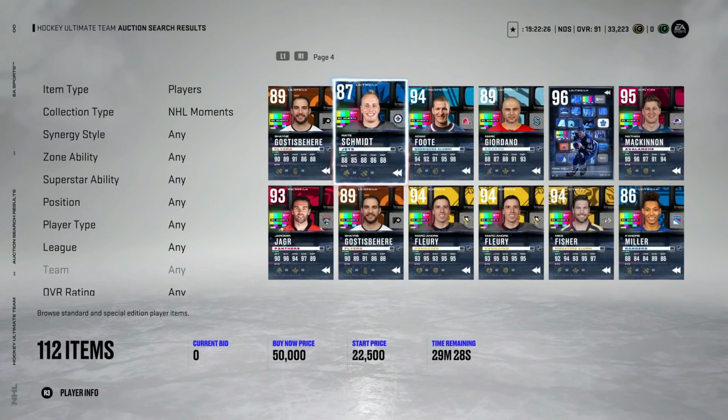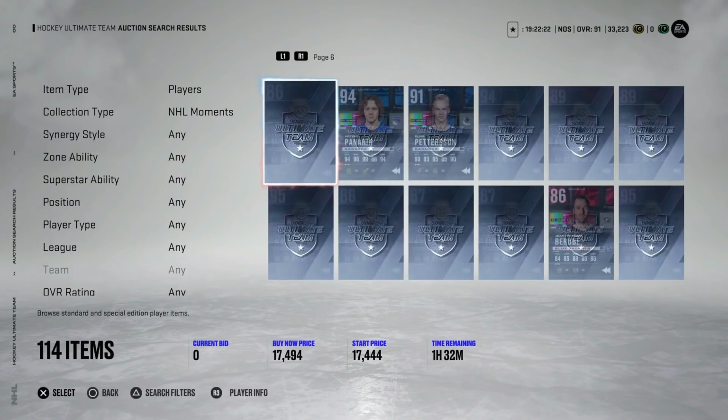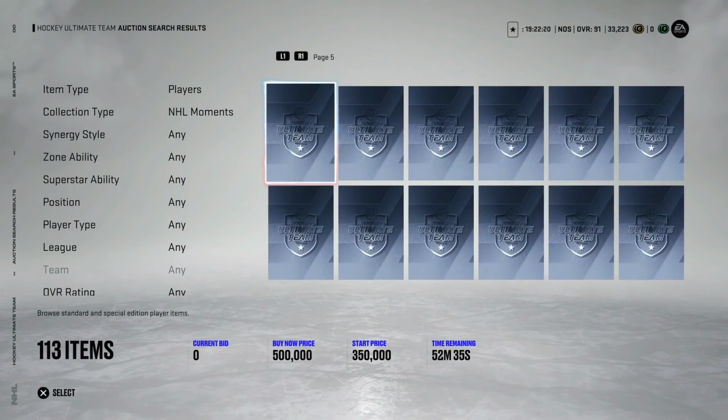I could see SEDIN, HENRIK specifically being the one that kind of stays up high. But really, really good, fun cards all the way around. And I'm excited to try some of them out.